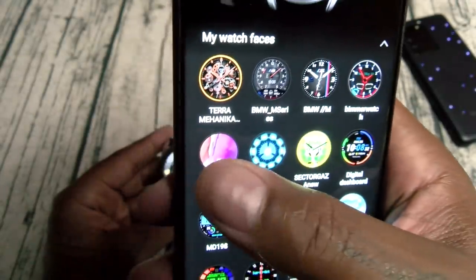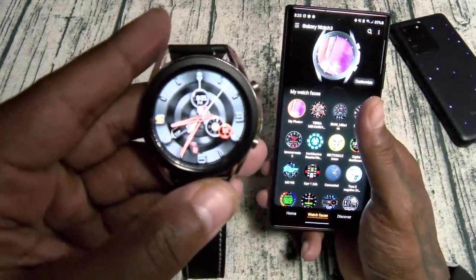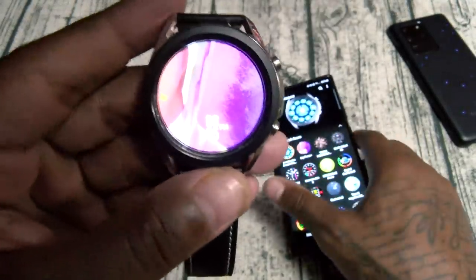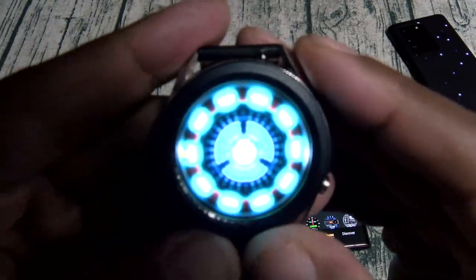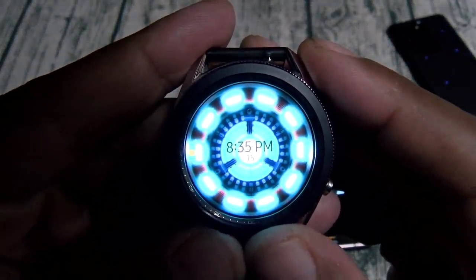Next we're gonna, I don't have to go to my photos, that's just gonna be a regular photo, whatever photo you want on your watch face. Let's go to Tron. Now here's the Tron watch face. Now I like this one because it's super bright. If you're rocking this one at nighttime, you can't not see it. Look how bright that is.